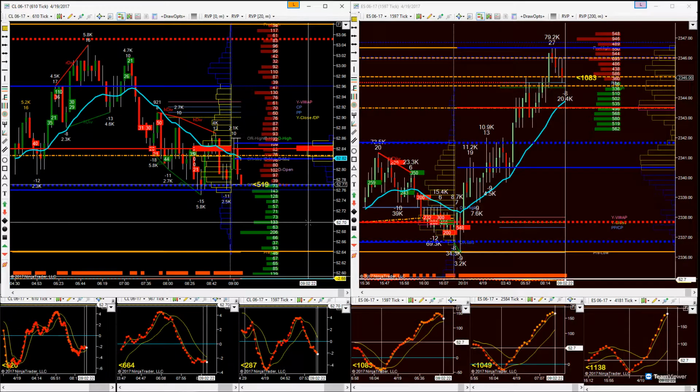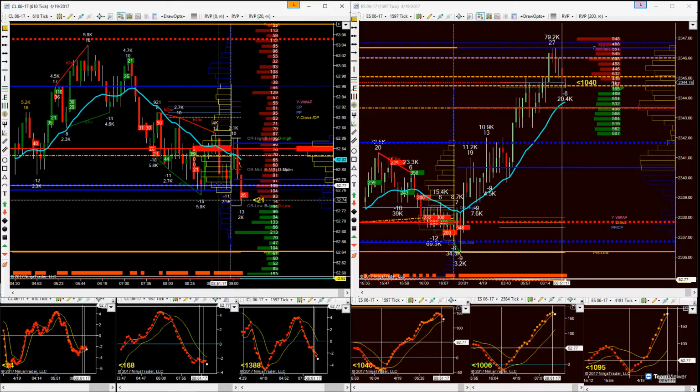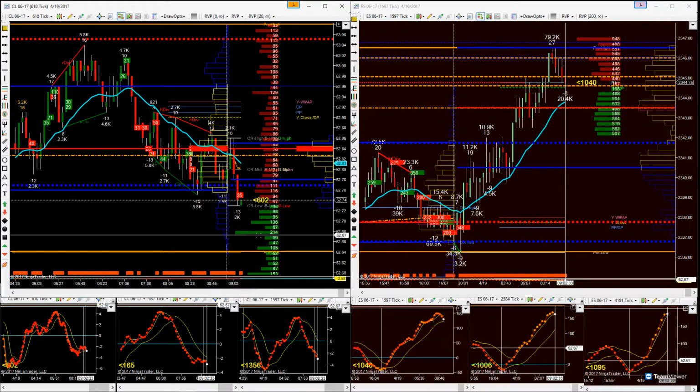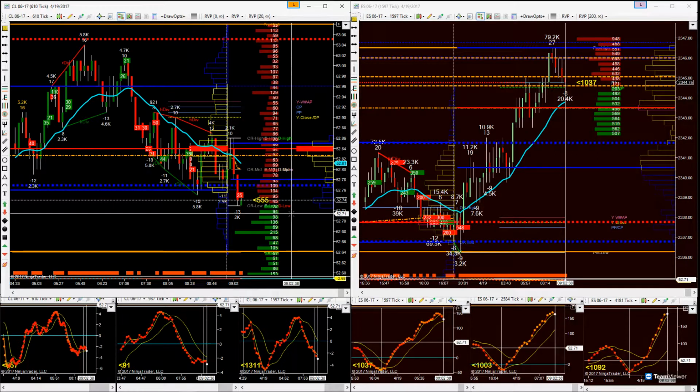If buyers step in here at value area low, or if not, or if it just blows right through here. So we're going to start paying attention for potentially a trade here. And there's the blow right through. So what we're looking at now is if we can get through here and stay down here, we're going to watch for a retest of it from the downside.